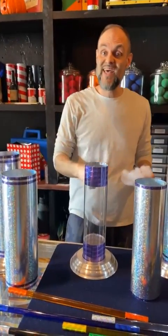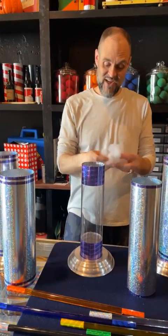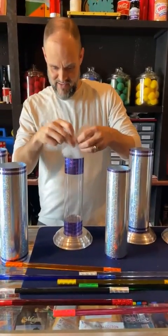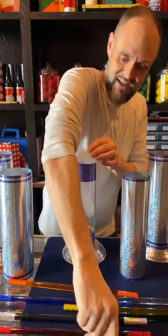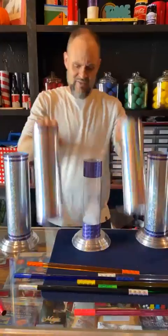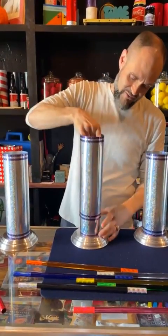I unzipped the end because I was kind of hungry for marshmallows. I pulled out the stuffing. Looks like one of the clouds I was floating around on a few minutes before. I put the cloud stuffing down inside. Let's grab one of our acrylic Ickle Pickle magic wands. Let's fill it up all the way. I filled it up with stuffing just like this. I covered it with the first one. I covered it with the second one.